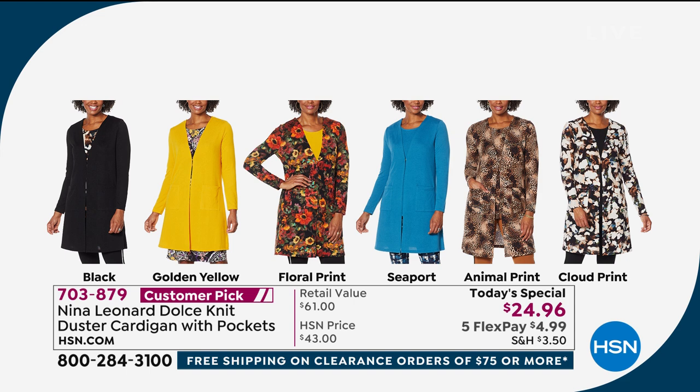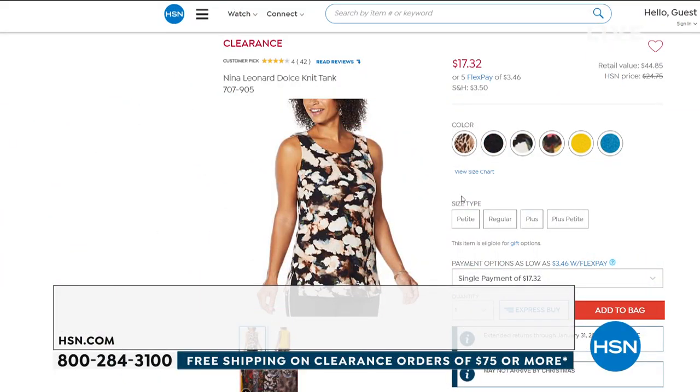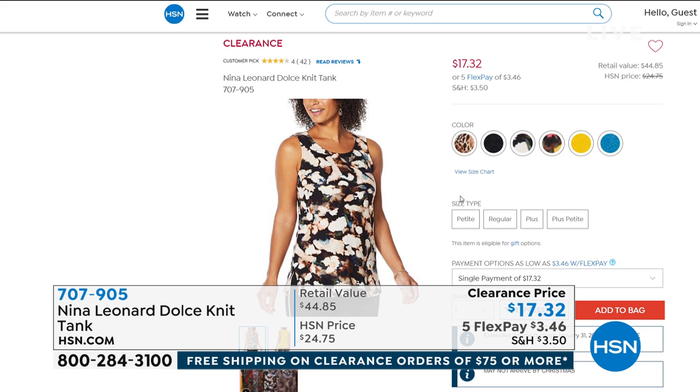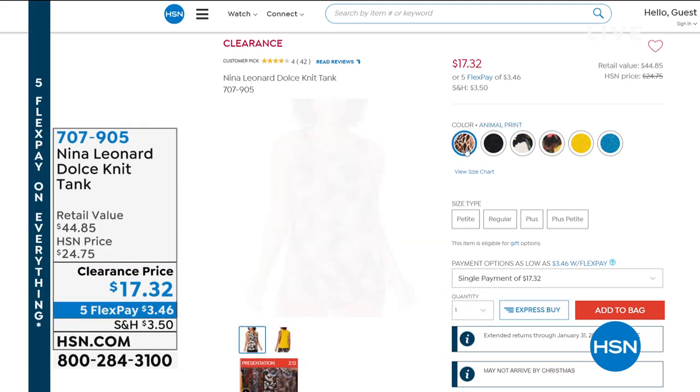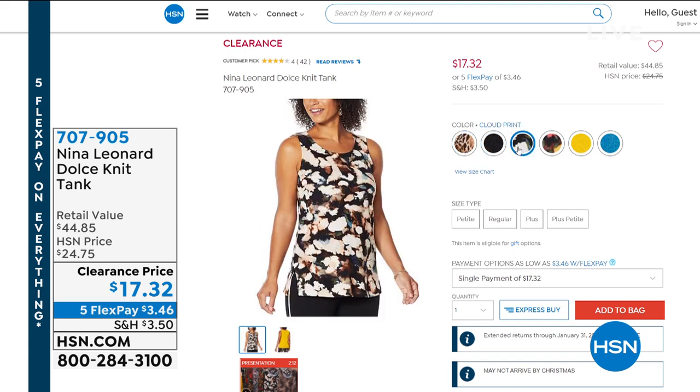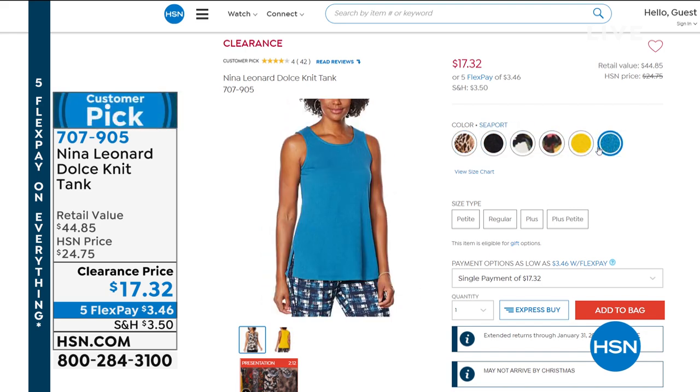Okay, now a lot of you want the matching coordinating pieces, right? Well, we've got a tank, and honestly we don't have enough tanks to sell you today. So many of you are buying this tank, it's going to sell out. It's the Dolce knit, the same knit as the duster, the Today's Special. Look at the price point, $17.32 in the same 6 color options. 3 prints, 3 solids, extra small through 3X.